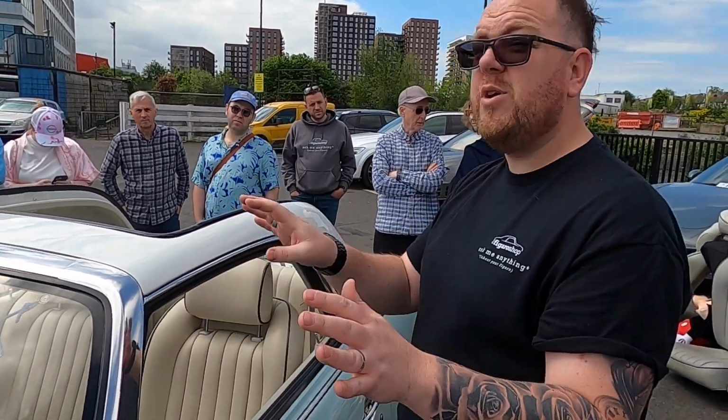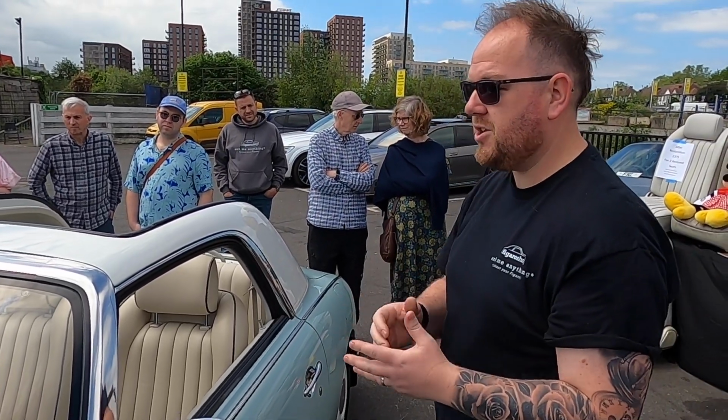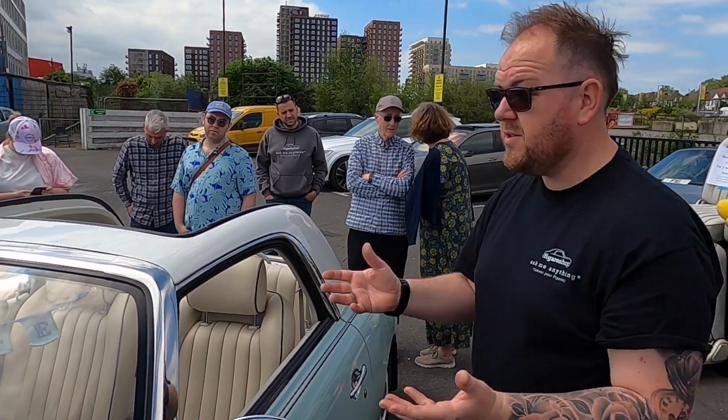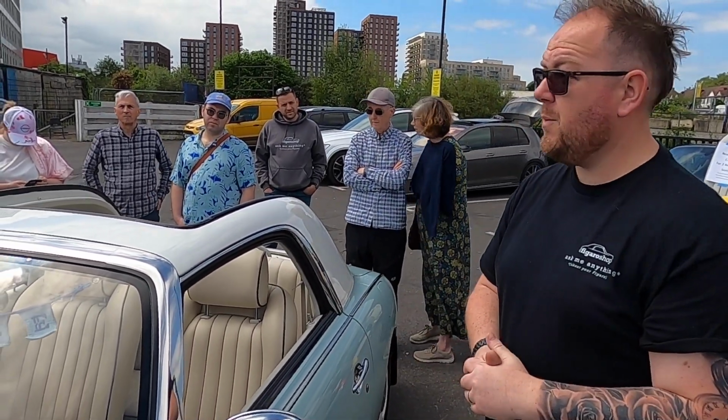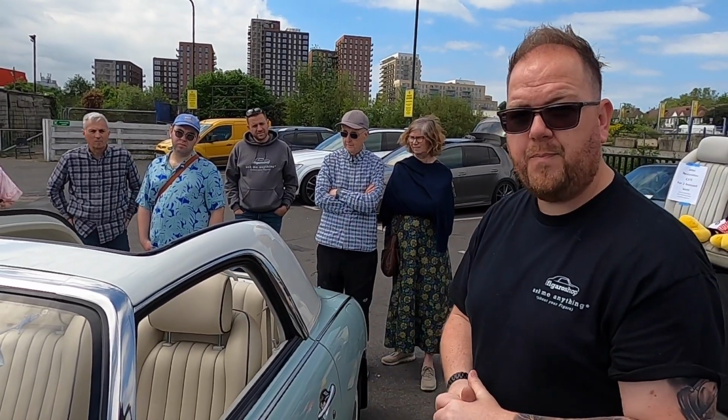I know I'm sounding like I'm really negative with rust, but I'm just trying to give you as much advice as we can. It's all about checks. I'm not expecting you guys to start taking off chromes and looking, but a series of water tests is normally pretty good, and you can see where it's coming from. At least we can define where it's coming from and then elaborate from there.